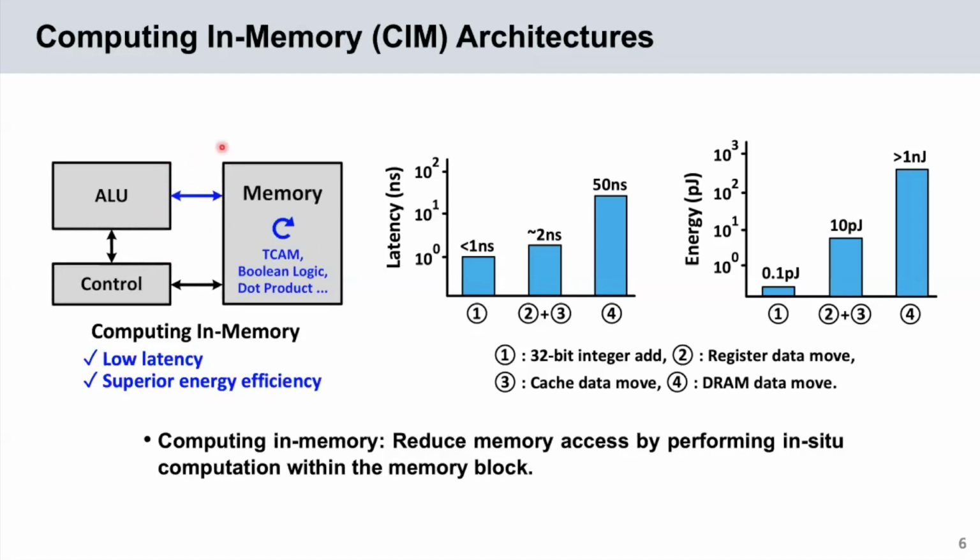But the challenge is that memory scaling is much slower compared to normal CMOS technology scaling. To solve this challenge, people have proposed an emerging technology called computing in memory, or CIM, architectures. The key idea of CIM is that instead of fetching the data from memory to the ALU, can we do some special or important arithmetic operations just inside the memory? In this case, we don't need to fetch the data from memory to the ALU, or we can fetch very little data to the ALU to do some computation that memory cannot carry out.